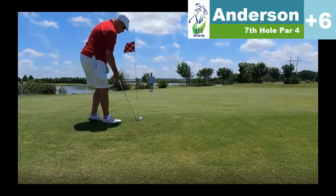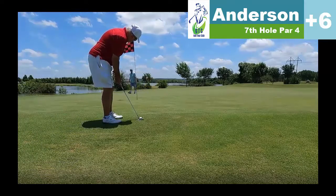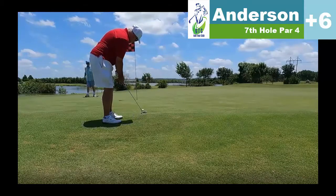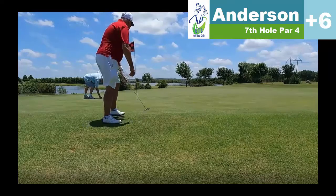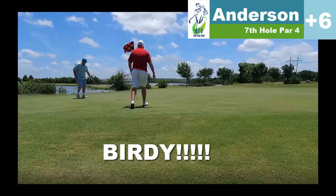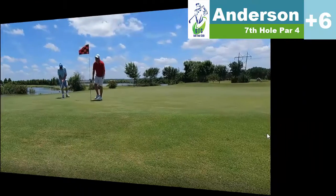But I can putt from here, and you know what? I'm looking at a birdie. Looking at a birdie opportunity. Breaks to the left a little. So here I go. There's the break. Oh yeah, I got a bird. I was so excited. Man, that's what I needed.